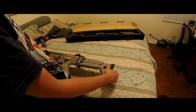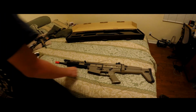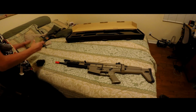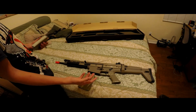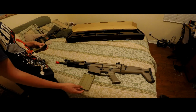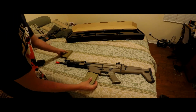The battery is back here, that's why it's not going to go all the way in, because this is an 11.1 split LiPo by Falcon. Now it does come with one high cap magazine, which I believe they advertise it to hold 500 rounds. I'm going to say anywhere from 3 to 5. That's a big gap, but most M4 mags hold 3. When I was filling this up, it didn't. I bought him an extra one actually, so he has 2 mags for it.